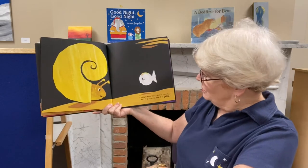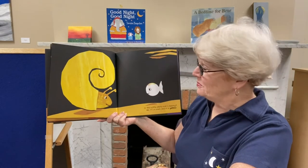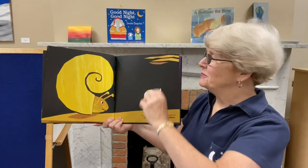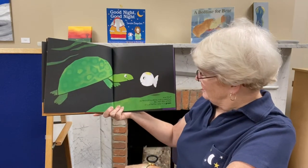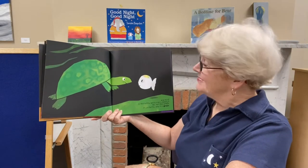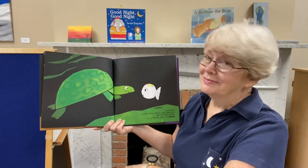Is this little white fish's mommy? No, it's a snail and it's yellow. Is this little white fish's mommy? No, not this either. It's a turtle. And what color is it? Green.